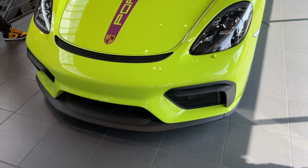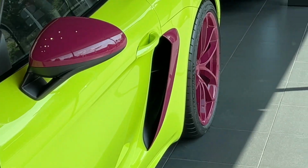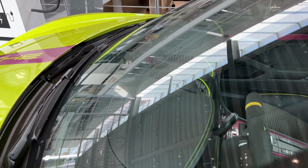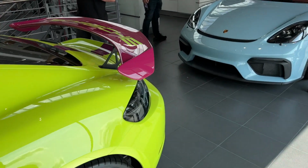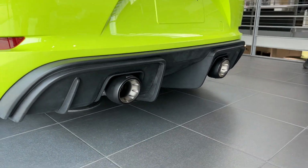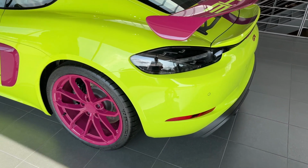Alright, so we have this acid green GT4 here with Ruby Star stripes, Ruby Star wheels, Ruby Star mirror caps, Ruby Star side intakes, Ruby Star cage, Ruby Star seatbelt things, Ruby Star center console, acid green circles on the AC vents, acid green stitching, Ruby Star Sport Chrono clock. However, it has black calipers though, which is kind of sick. Not too sure about the wing, Ruby Star wing with acid green stickers, Ruby Star model designation. Oh, it's got Akrapovič exhaust. Cool. Very interesting. Probably the most expensive GT4 CXX out there.